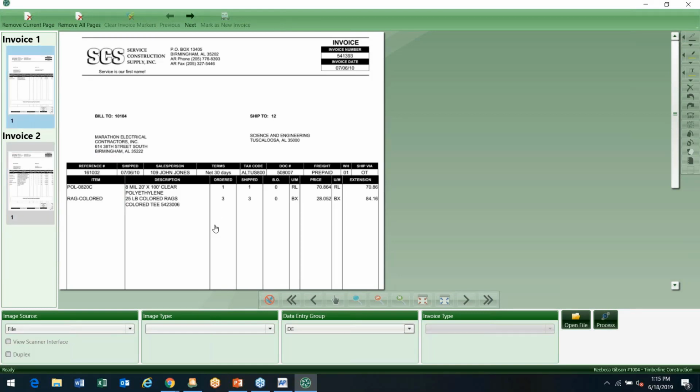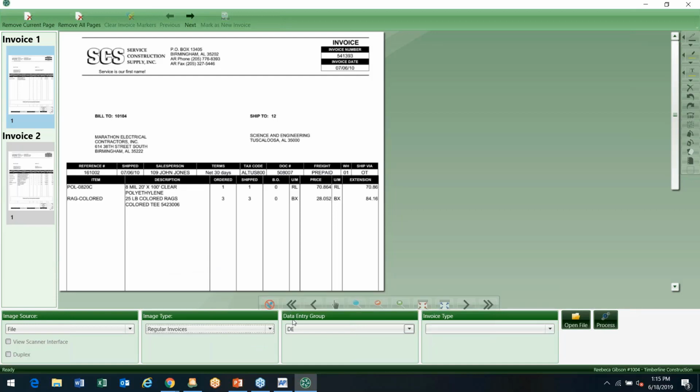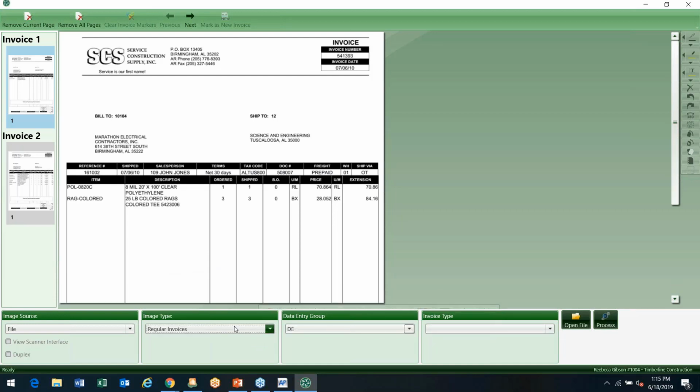Basically, what I'm doing is I'm starting with this acquire process, which gives me the option to visibly look at the documents first, and then what I'm going to do is assign them. So what I would do at this point is assign them to someone in data entry who will take the invoice and will start entering them in TymberScan. That's where we'll go next.